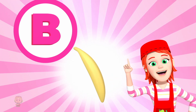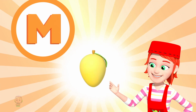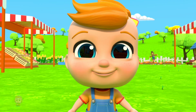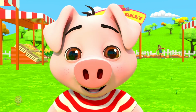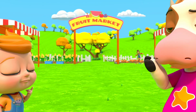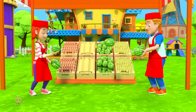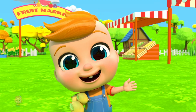B is for banana, banana. M is for mango, mango. W is for watermelon, watermelon. D is for dragon fruit, dragon fruit. Fruits are yum, yum, yummy.